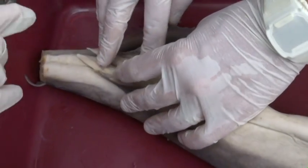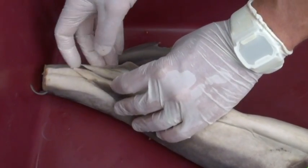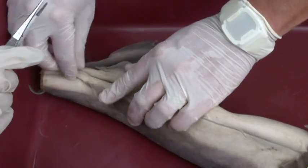This area is called the cloaca, and that's where they're going to either poop out of it or put babies out of it. Either one of them. So all the sharks will have this little hole here, but the females won't have any of these structures here.